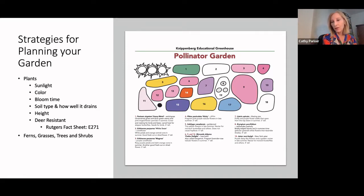Deer resistance is a whole topic in itself. You can find the Rutgers fact sheet number E271. And then ferns, grasses, trees, and shrubs are also something to think about.